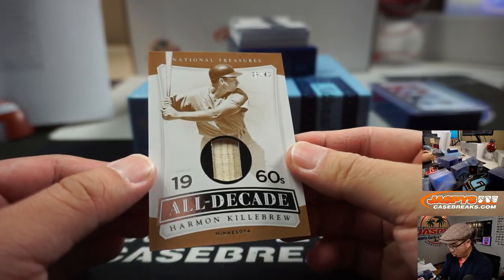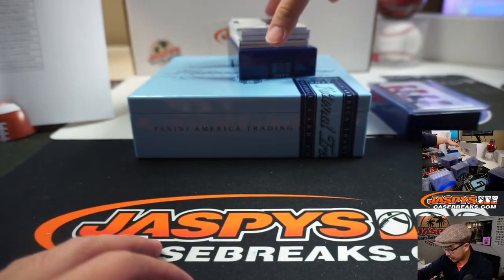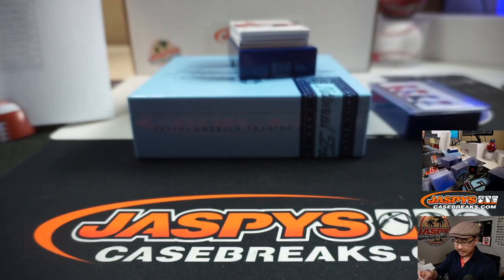36 out of 49, Harmon Killebrew. Nice relic there for the Twins. Phil Meagher with that one. Jersey and autograph, Jason Kipnis, Material Inc. 47 out of 99. That'll be for Peter.